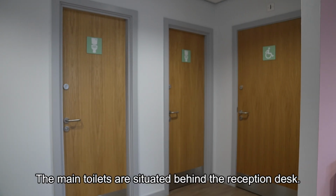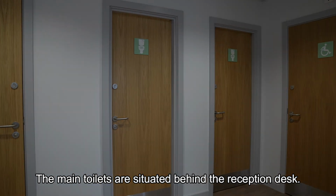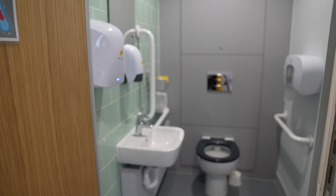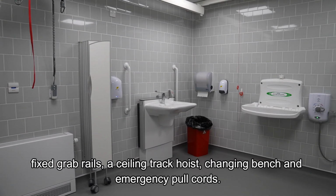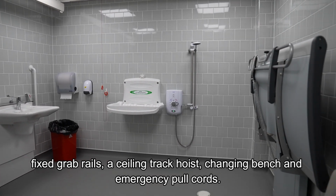The main toilets are situated behind the reception desk. There are three unisex toilets and another changing places toilet. This changing places toilet has a height adjustable toilet, a sink, drop-down grab rails, fixed grab rails, a ceiling track hoist, changing bench and emergency pull cords. It also has a baby changing mat.